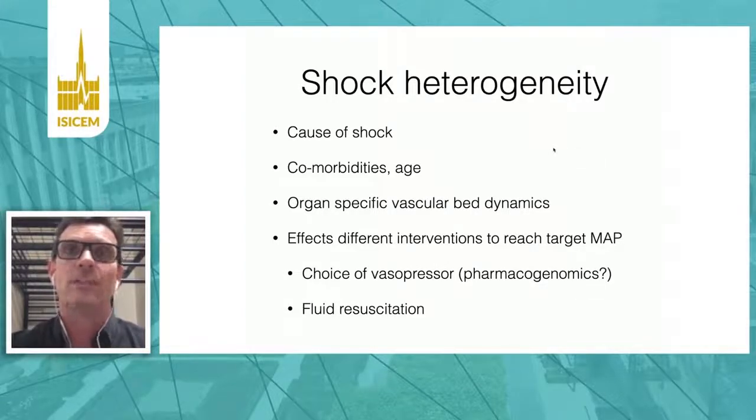And what intervention you choose to target a certain blood pressure also has an effect on what happens. Which vasopressor will you use? Fluids maybe to increase the blood pressure?